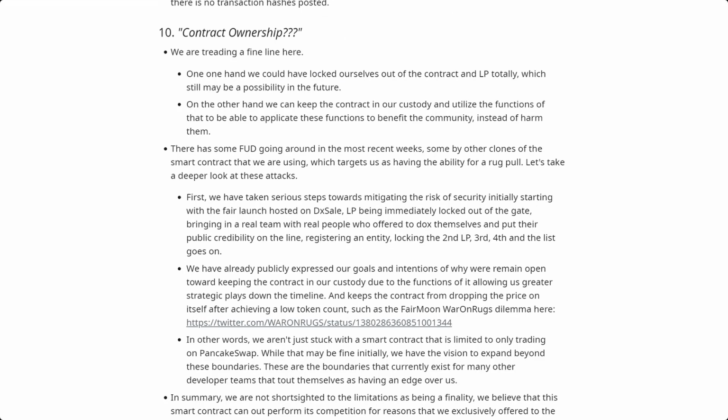And of course, question number 10. Contract ownership. What is contract ownership? Here's the answer. We're treading a fine line here. On one hand, we could have locked ourselves out of the contract and LP totally, which still may be possible in the future. On the other hand, we can keep the contract in our custody and utilize the functions of that to be able to apply these functions to benefit the community instead of harming them.